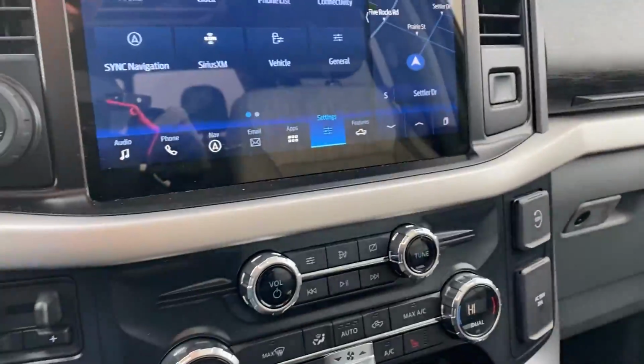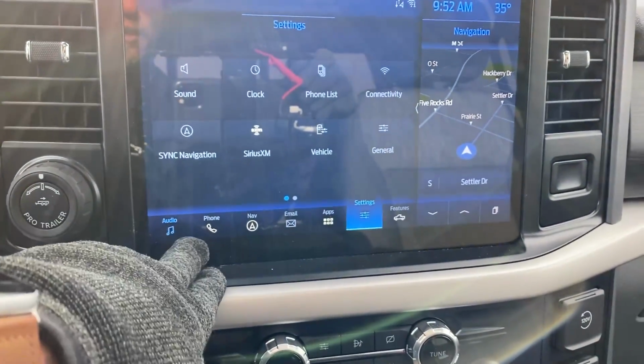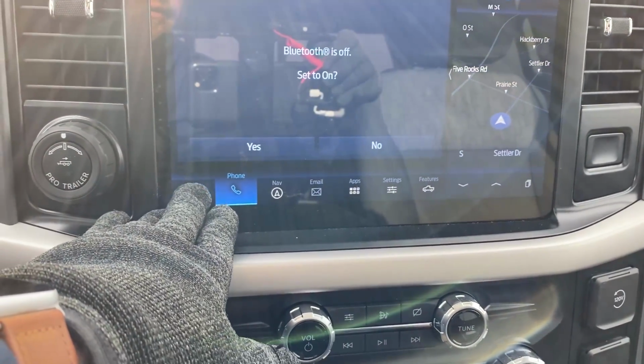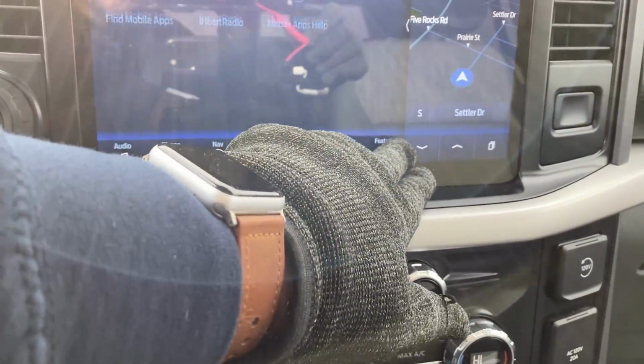Holy shnikes. All right, so this is the 302A high package. I say that because this has got the new 12-inch screen, which even with gloves on, I think I can navigate it, yeah. Even with gloves, I can move that around, so that's cool. And then, well, okay, no. I gotta turn that off, and then going around.